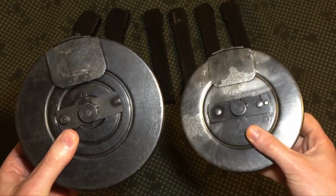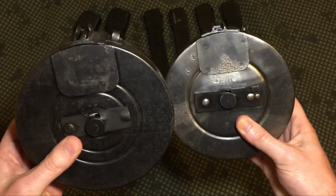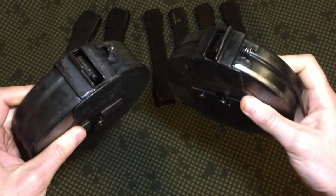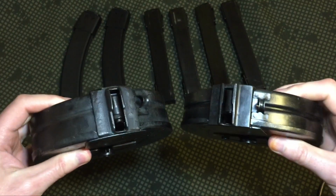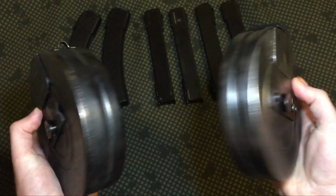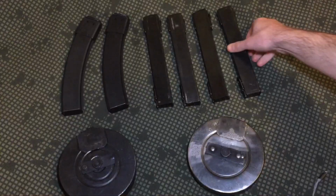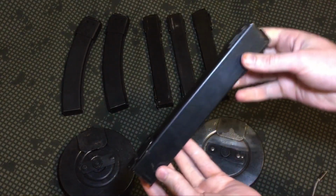On the left, we have the Soviet World War II PPSh-41 in 7.62 Tokarev, and on the right, we have the Finnish World War II Suomi in 9mm. Except for the Soviet cartridge being a little longer, these drums are almost identical, but the stick mags are vastly different. The Suomi stick mags are gorgeous.